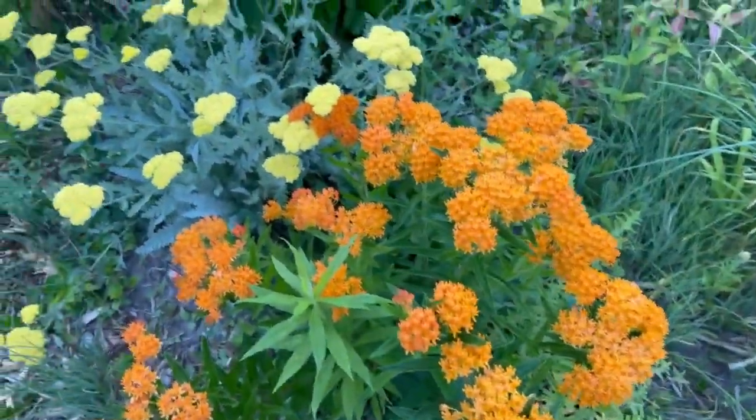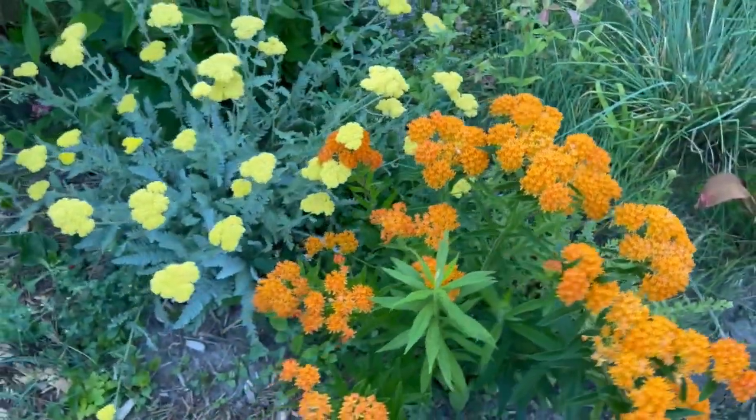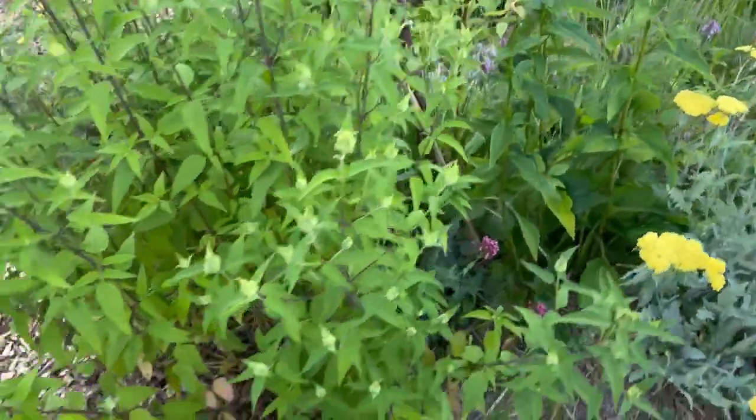Okay, so we have beautiful milkweed in here. This is a native milkweed. Isn't it gorgeous? Oh, I love it. Looks so pretty with the yellow yarrow. That's the cherry tree on the backside.